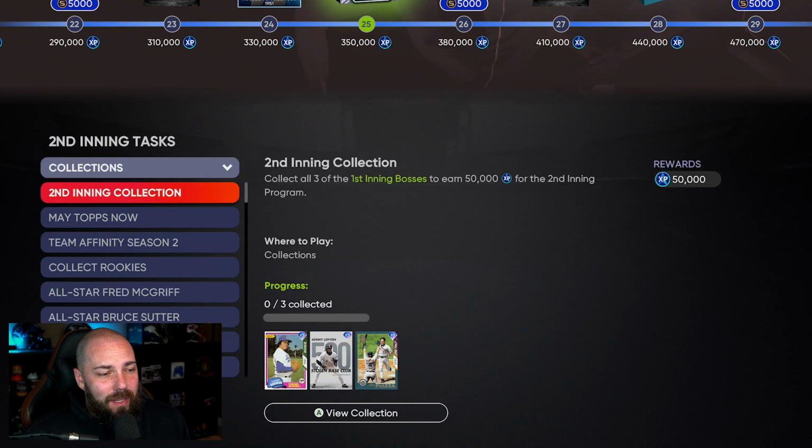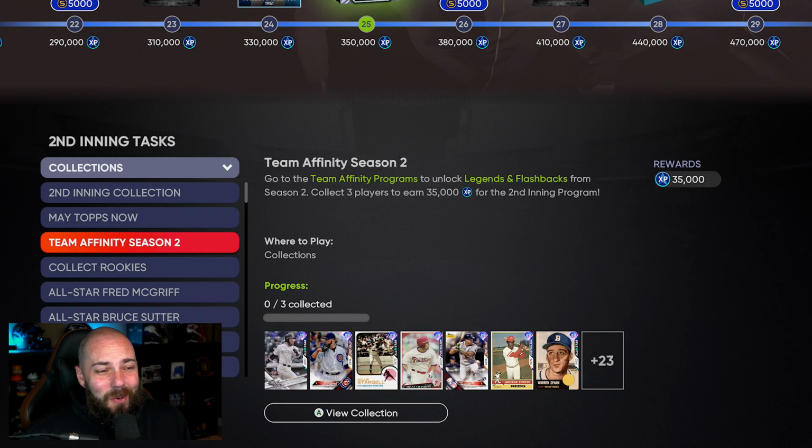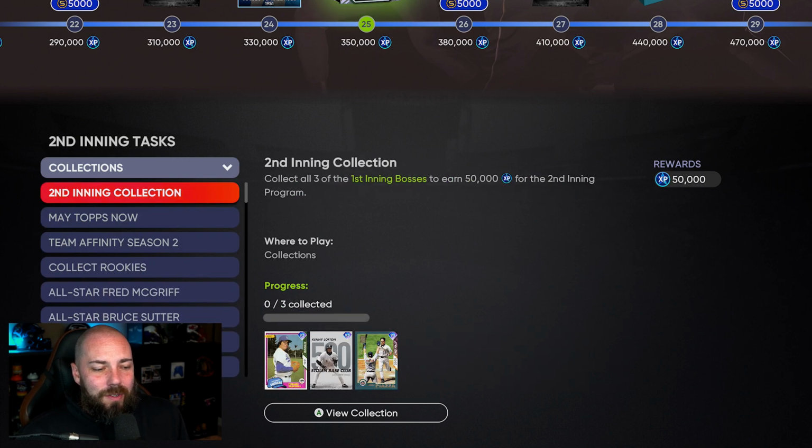But there's also going to be lots of other collections. So if you don't want to do that, that is fine. There's lots of other collections that they introduced along the way here. I mean, so many collections to give XP, right? But the only reason you would collect these prior inning bosses is for that big XP boost.